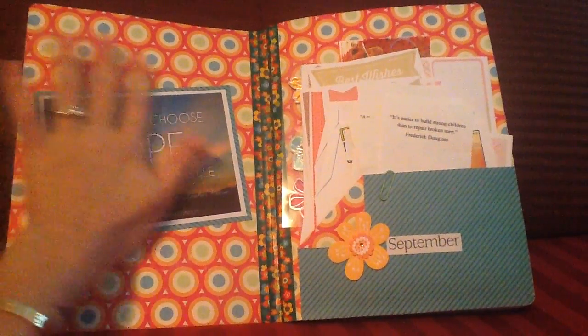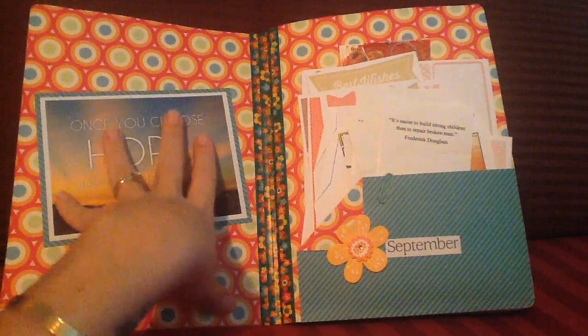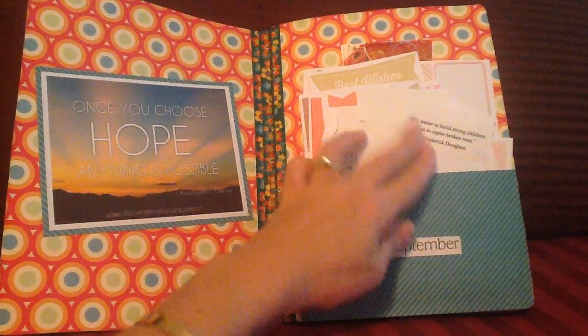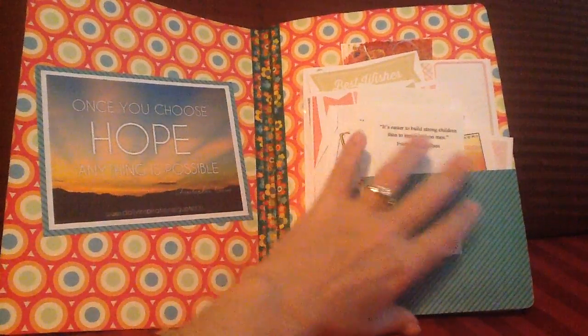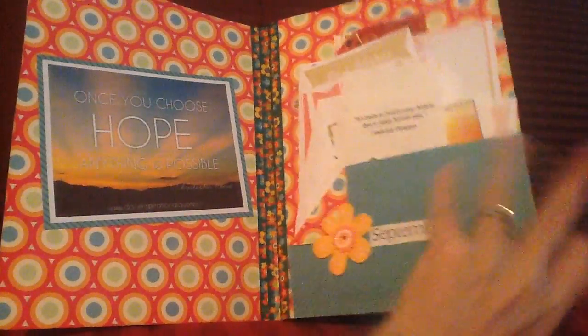So inside, I just covered the inside with scrapbook paper and a nice little positive meme here. And then here is my pocket where I keep my little quotes that I stick up in my headers. And I also have just some bits and pieces in here that I use on occasion within my pages. So let me see. I always skip this page for some reason.